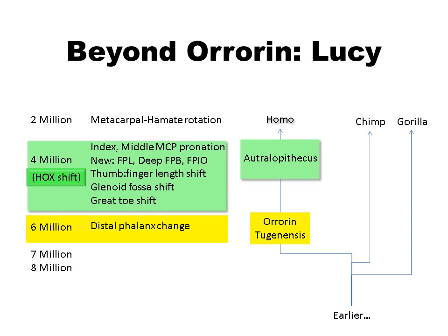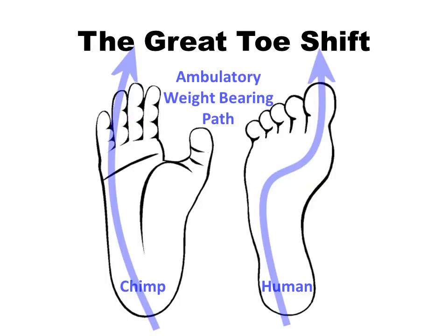Lucy's extremities were abruptly different than her ancestors, and again, most likely from another Hox gene mutation. Her big toe moved in next to the other toes, and for the first time became weight-bearing. Now, chimps bear their weight on the outside of their feet. That's why they walk bow-legged. The toe shift is just part of a regional extremity change.